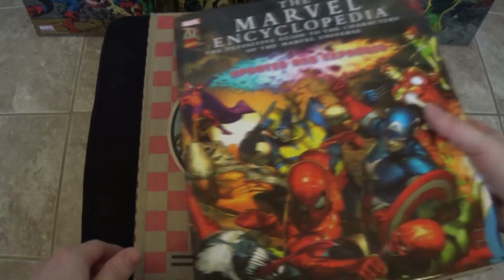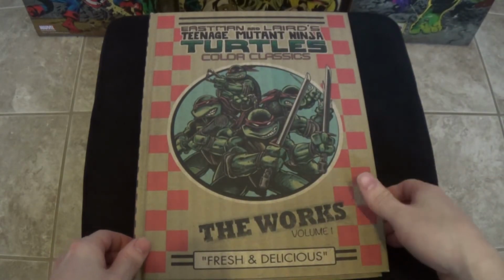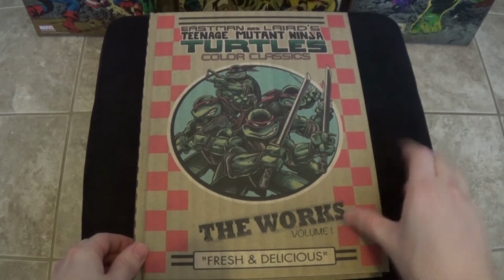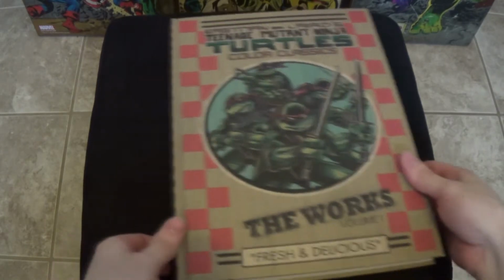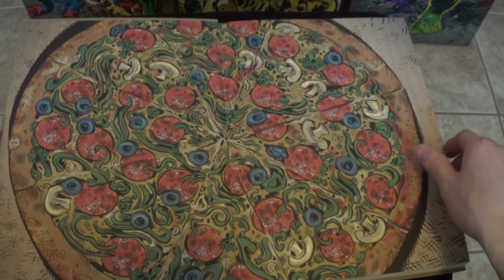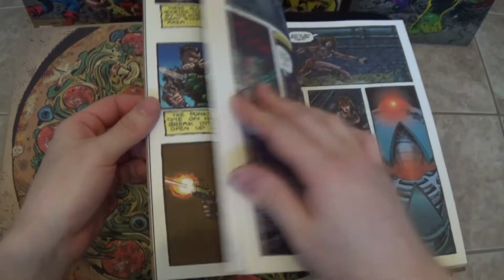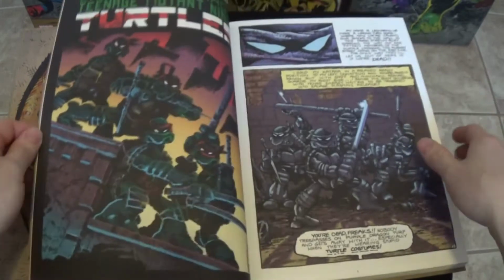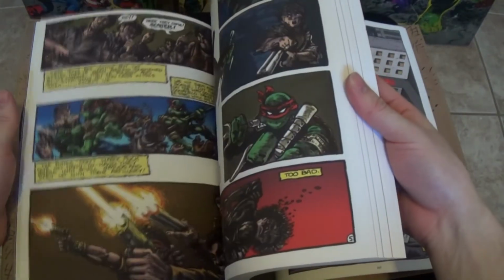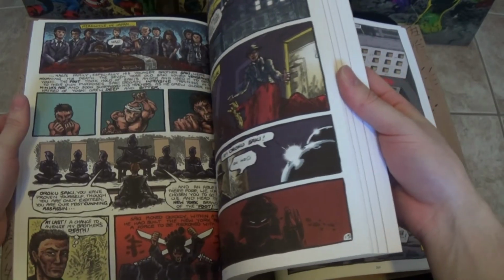Another present they got me was this, Eastman and Laird's Teenage Mutant Ninja Turtles Color Classics, The Works Volume 1. Fresh and delicious. This is a really awesome book because it contains the Mutant Ninja Turtles' first 8 comics combined in one book, and it shows you all the original art in its original unedited glory.